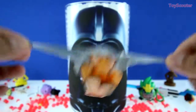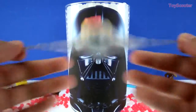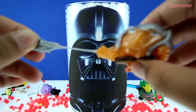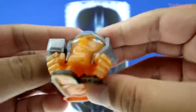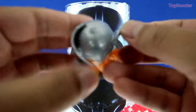Let's test it out. What are you doing to me? Don't you know who I am? This is pretty cool. Check it out, guys. And you can pull his body. Let's see if we can take his hammer. Nope, doesn't work. This is pretty cool. Hey, put me down! Put me down! Oh, sorry about that.